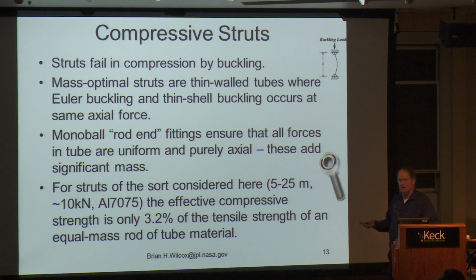Once you have struts that are loaded purely on axis, the only way they fail is by this kind of buckling. We did an analysis that showed that the effective compressive strength is only about 3.2% of the tensile strength for these compressive struts, for the range of interest for the kind of things we're talking about today. So just remember the number 30. If you had to design something with a tensile element like a cable, like the Golden Gate Bridge is made out of tensile cables, it's very strong, very light. But if you have to do that in compression, it's 30 times more mass. When you have to build something in compression, it's going to be 30 times heavier than if you had the same forces and were able to use tension cables.